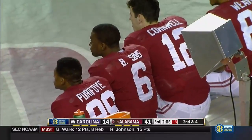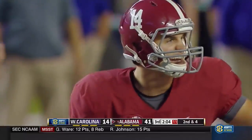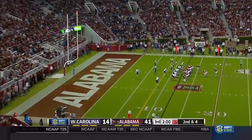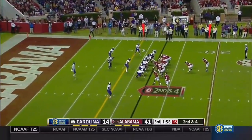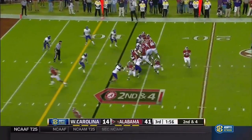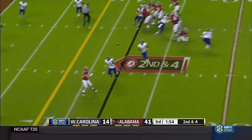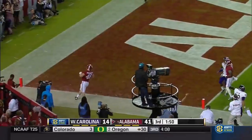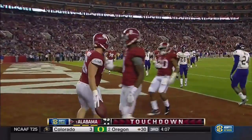I think sometimes you can be too tall as a ball carrier. 2nd down and 4 from the Catamount 12. Bama's up 41-14. Man in motion, Foster to the near side. Play action fake. Coker looks, Coker throws. He has Nicewander. He'll make the move. He makes the grab at the 3, and he's going in for the touchdown.